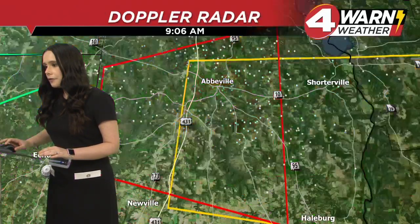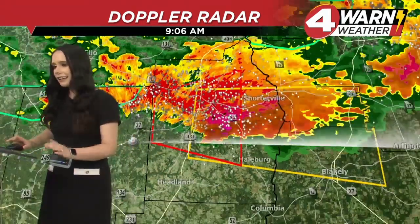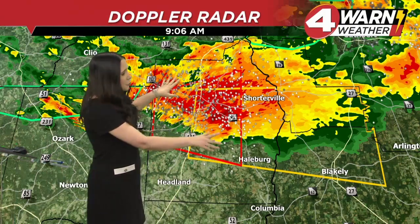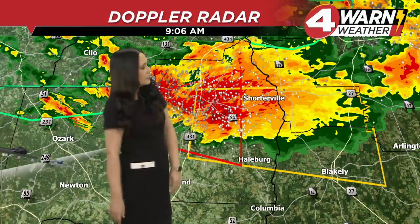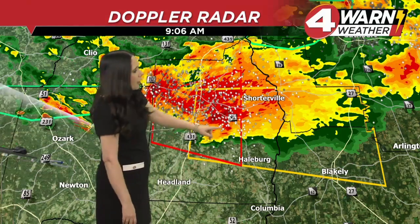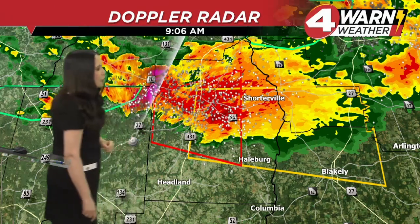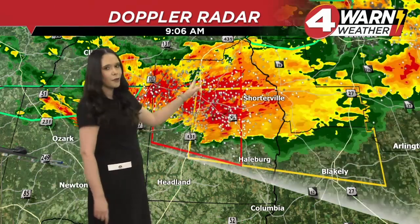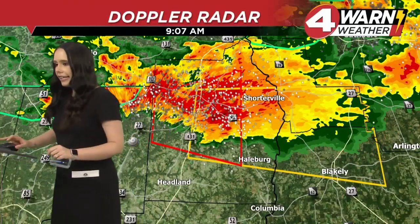We'll flip back over to reflectivity here. Again, I like seeing that. I like seeing no hook on these storms, but very active storm with a lot of lightning and very, very heavy rain that stretches all the way up from Hellberg into Shorterville and even north of that. So 431, still don't want to be traveling along 431 in northern Henry County in Alabama.